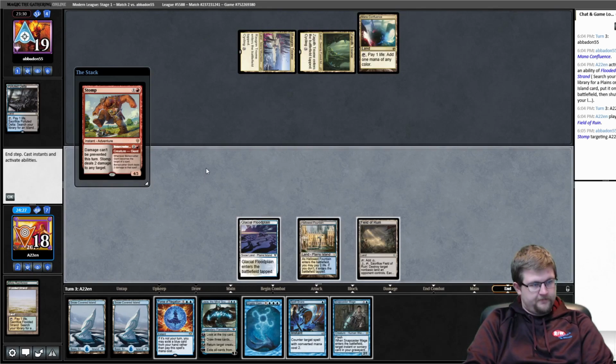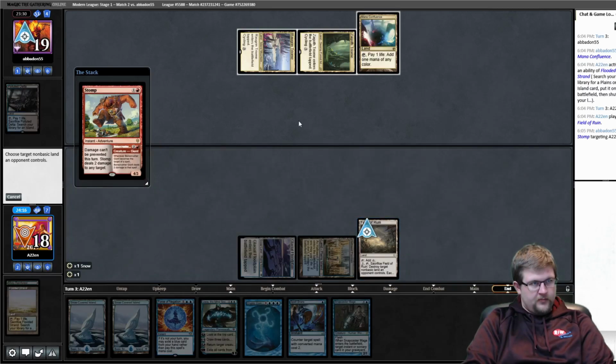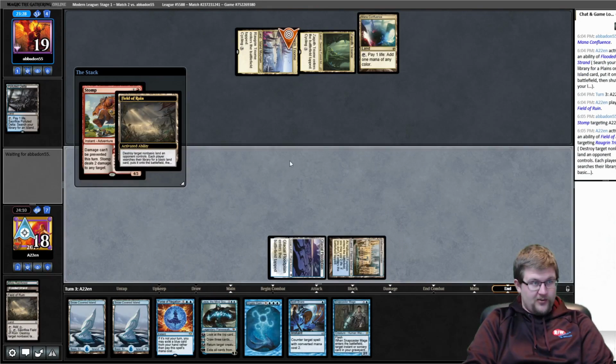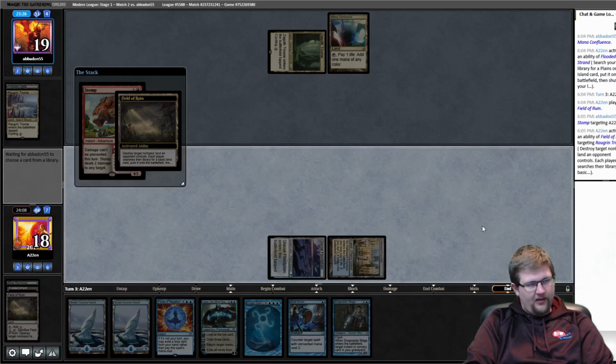Stomp. This has to be one of the Tybalt decks, right? That's the only thing that makes any sense here. The opponent's playing the Violent Outburst Cascade deck or whatever. That's the only reason you play Stomp with all these lands. Ugh. Alright.